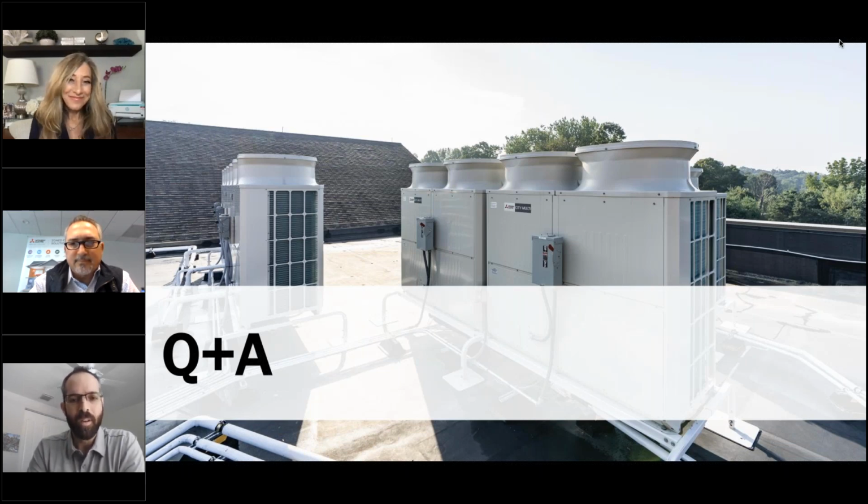Yeah, I can take that one. So in order to claim the 45L, you have to be an eligible contractor, which means you have some investment in the property during its construction. Typically, that's some LLC that's formed. So the 45L is generated at the LLC level, and the tax credit's allocated depending on the ownership of that LLC.